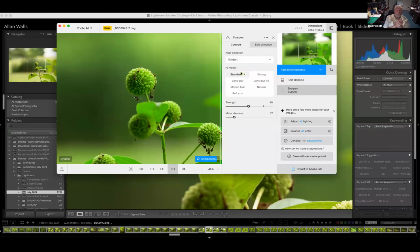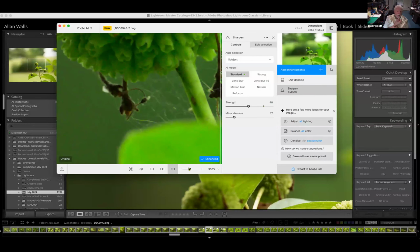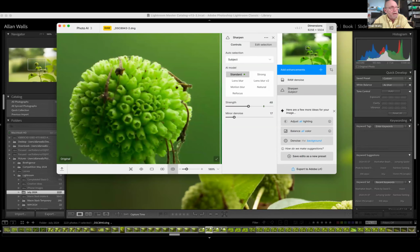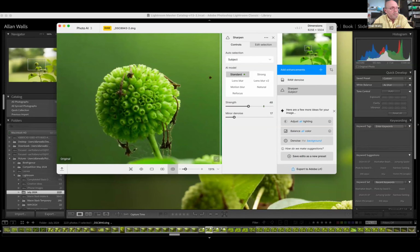Would you mind blowing that up to 100%? Yeah, I will. It's going to slow it down a little bit. I'm just showing you the tools right now, but yeah, gotcha. That's 100 and something or other.